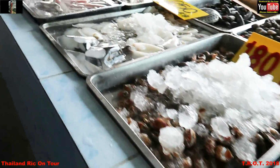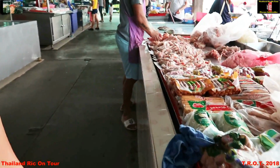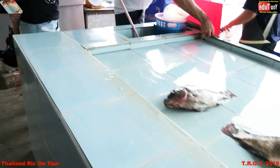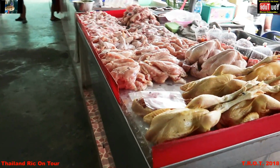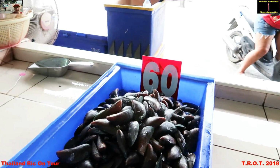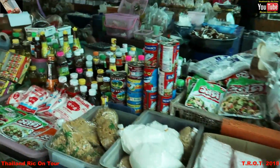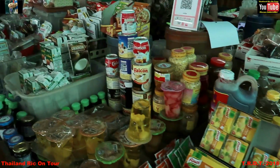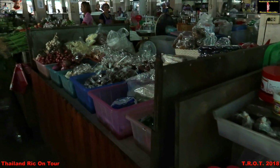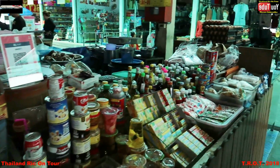These little crabs. Amazing. All this chicken. More fish. Mussels? Yeah. Look at all these prawns. They've got everything here. It's a bit dark in here, so I've had to turn the light up to compensate for it on the camera. So bear with me, it's a little bit dark.